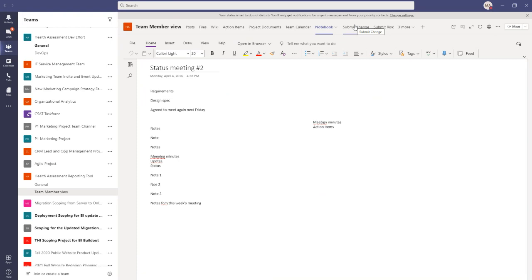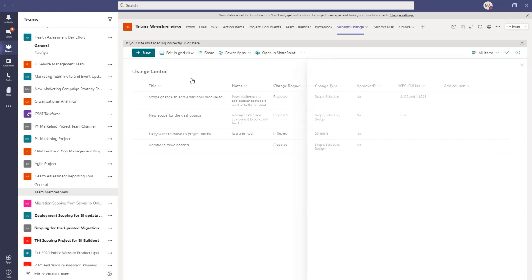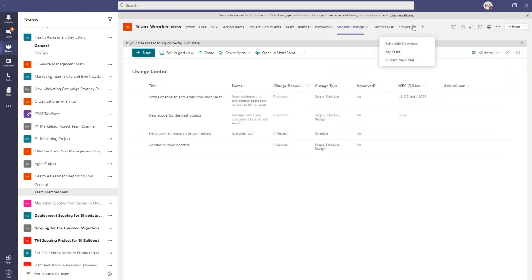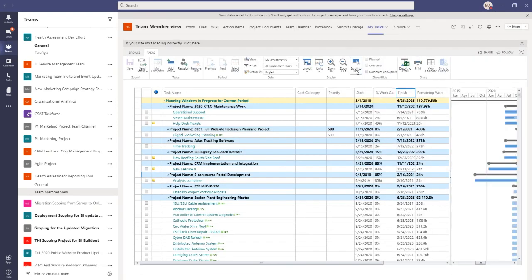But you can also go in and submit a change request. Maybe there's a change to an activity or a task, and I want someone to go in and submit that. They can do all this through Teams and maybe use a Power App or Power Automate to route that for approval. So you can use this to capture things like changes, risks, issues, but importantly, they come in here and they can see a listing of all their tasks. And these would be all their project-based tasks and activities across all their projects. And they can visualize those and even update the status of those.